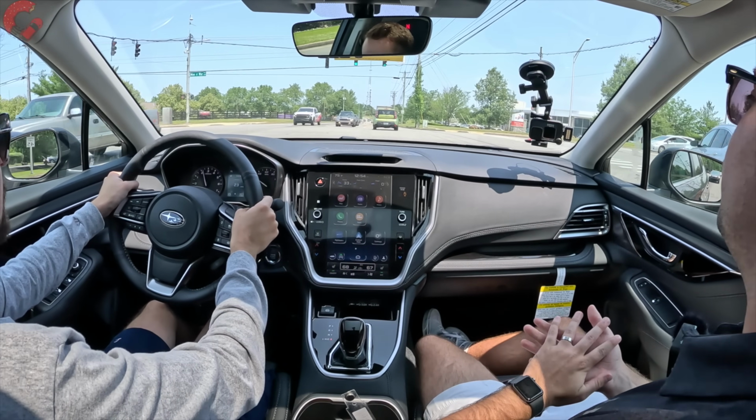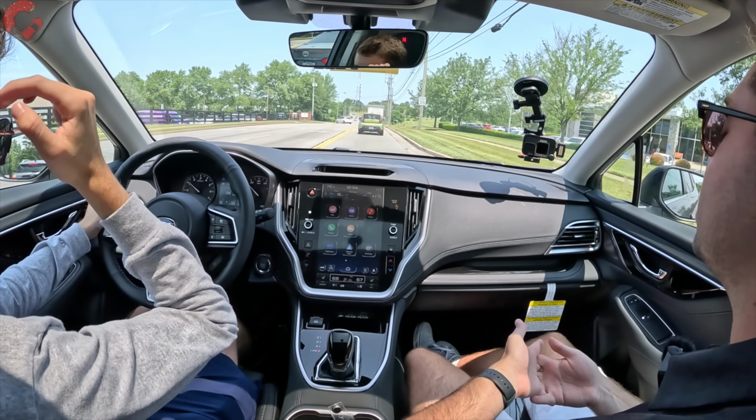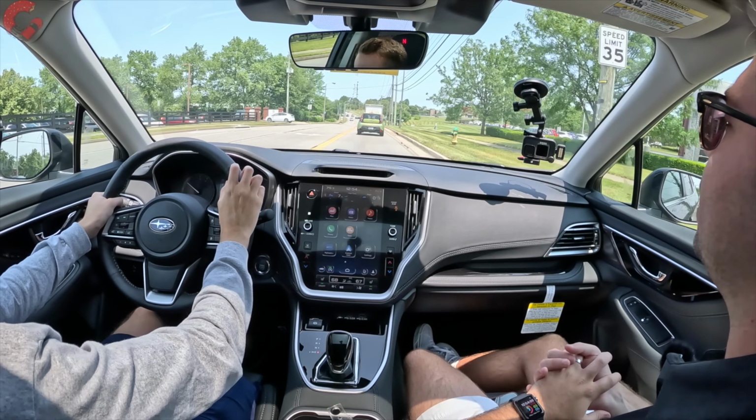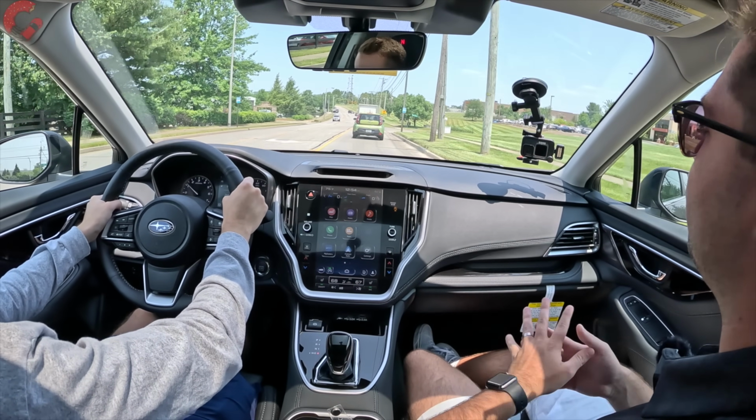And the last thing that I want to mention is the warranty for the Outback. It's going to be Subaru Signature Warranty, 3-year 36,000 miles for your basic, 5-year 60,000 miles for your powertrain warranty.